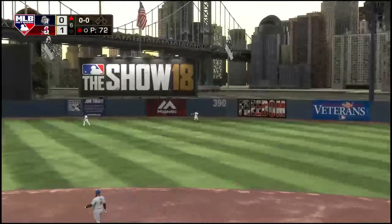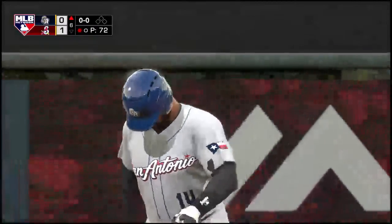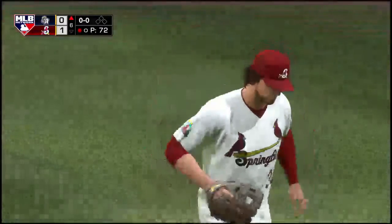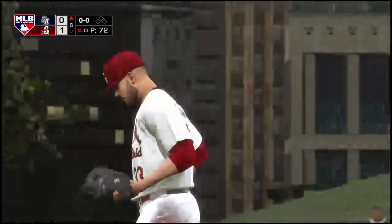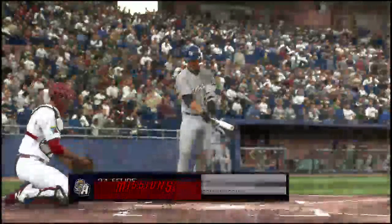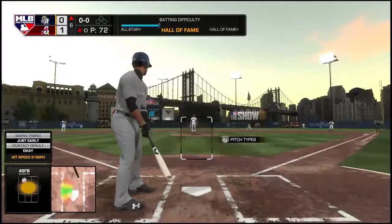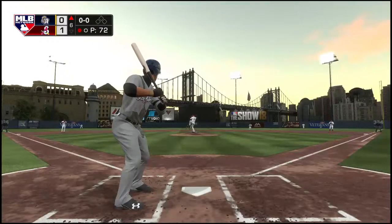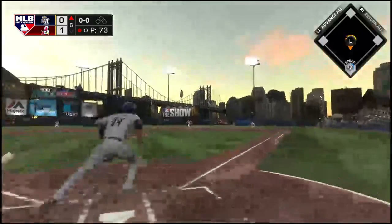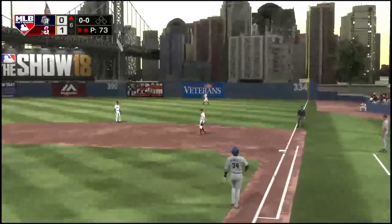Shore is there. One pitch, one out. This guy's not wasting any time, right? Gets a first pitch fastball, and he flies out deep on the first pitch of the inning. Digging in once again, Felipe Rodriguez. First pitch coming. Here it is. Line to the right side. But good hands over there at first, and that becomes out number 2.